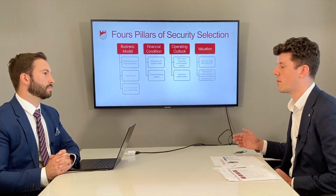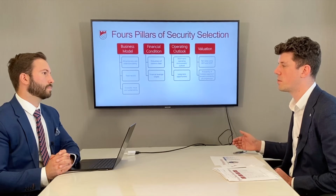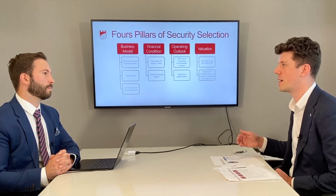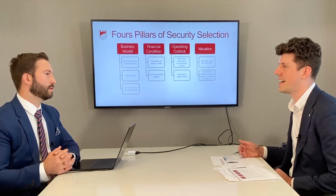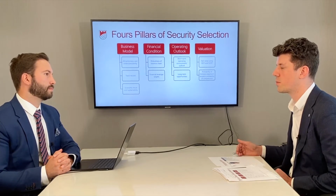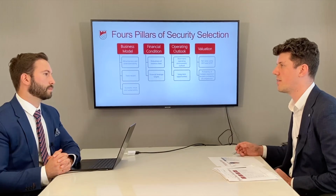So that's the first two pillars, and I'd put them in the first bucket because we need to check the box if we want to move further. We are not going to invest in those companies if we cannot be confident about the business model and the balance sheet. Yeah, those are the non-negotiables. Exactly. So if we check the box on the first two pillars, we move to the second bucket, I'd say, which is outlook and valuation.